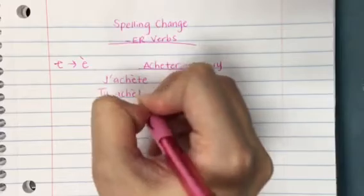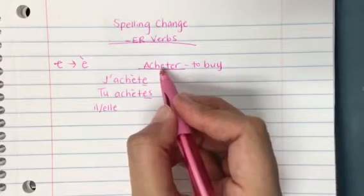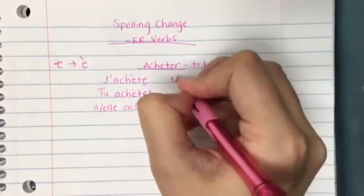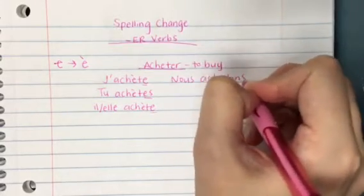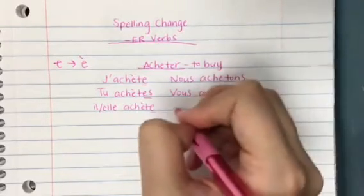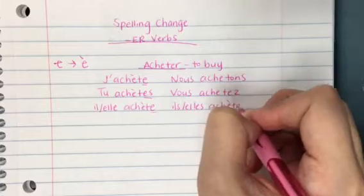tu achètes. So you notice e, es, that doesn't change. What changes is the spelling on the inside, so e becomes e with an accent. Il or elle achète. Nous achetons. Vous achetez. And then ils, elles achètent.